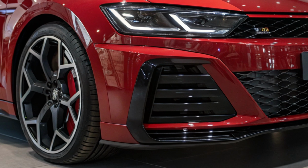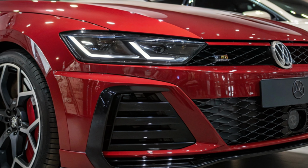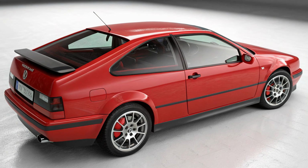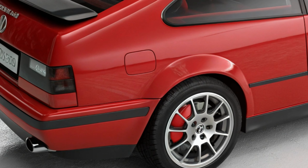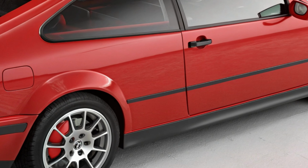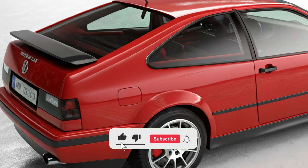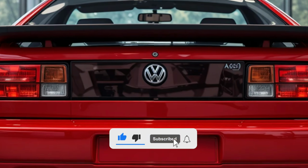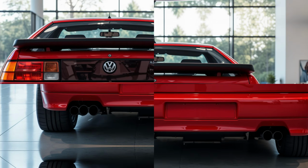The reborn Corrado is expected to debut officially by mid-2025, with sales beginning shortly after. The hybrid model will likely hit the market first, followed by the plug-in variant later in the year. Starting prices are projected to begin in the mid-$30,000 range, making the 2025 Volkswagen Corrado an enticing option for enthusiasts and everyday drivers seeking a sleek, powerful, and efficient compact performance coupe with deep roots and a bold future.